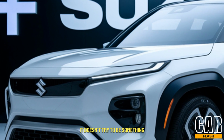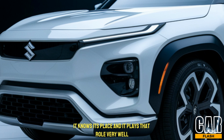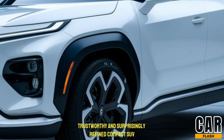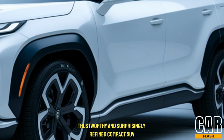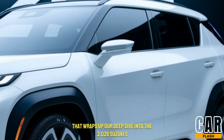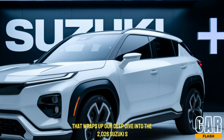It doesn't try to be something it's not. It knows its place, and it plays that role very well. For buyers who want a no-nonsense, trustworthy, and surprisingly refined compact SUV, the S-Cross deserves serious consideration. That wraps up our deep dive into the 2026 Suzuki S-Cross.